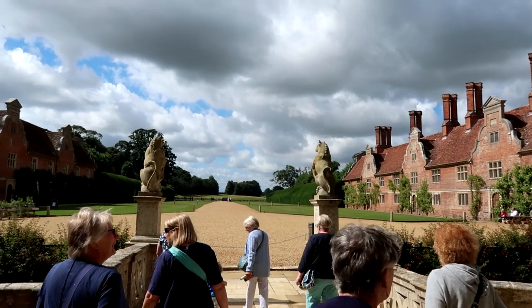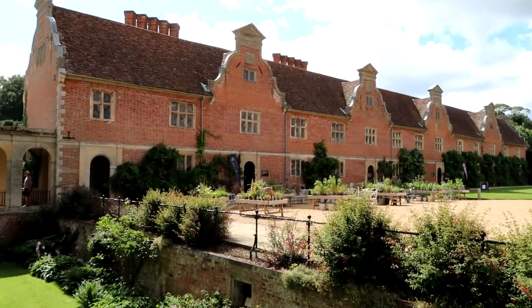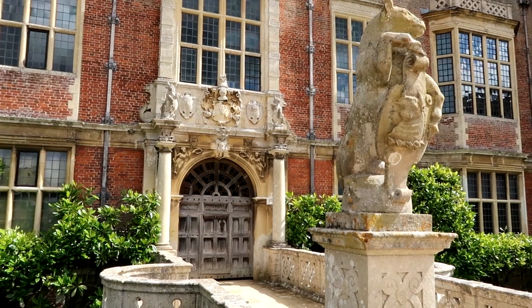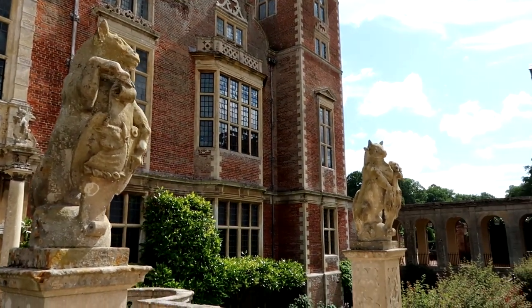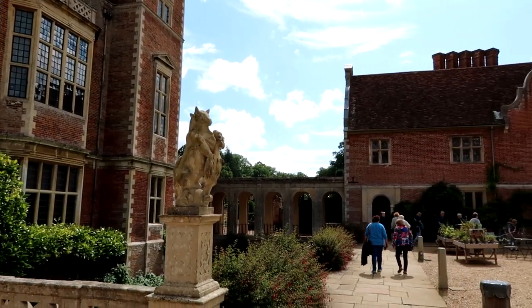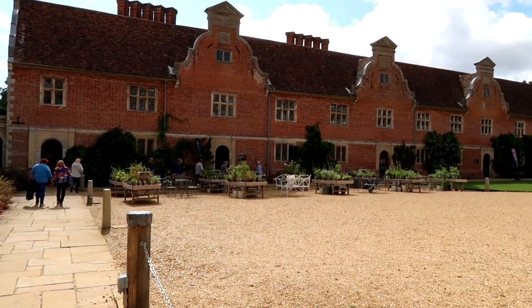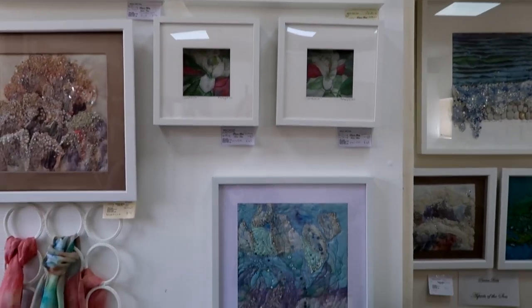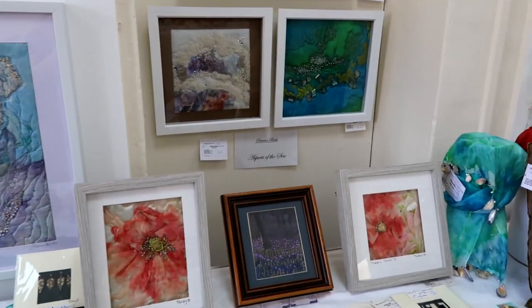So that was our tour finished, but there are some artworks and handcrafted items in the rooms to the left of the building. So here again is the front of the hall, and then we moved over to the rooms that are just above these buildings here, just up the stairs. Up into the handcrafted and artwork area, and I've just taken some little bits of video of some of the lovely handmade things. I would encourage you to go and have a visit to Blickling Hall.